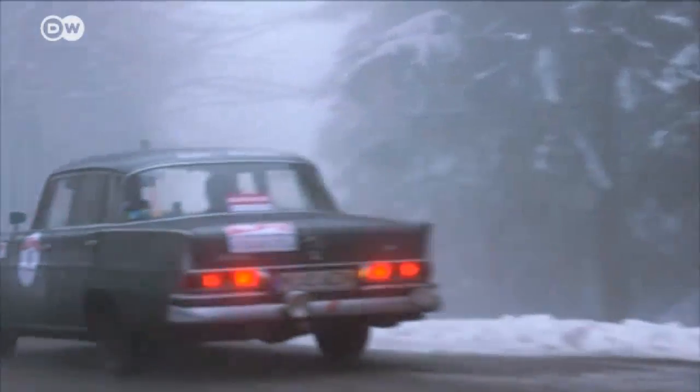Its owner plans to give the car a complete overhaul. Take everything out, clean and polish it, check for and remove any rust. Otherwise, it'll be a wreck in a few years. He says winter rallies like this take their toll.